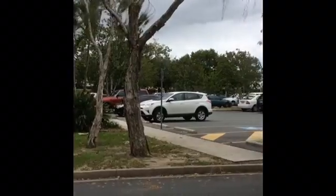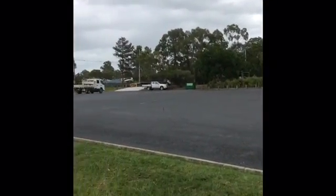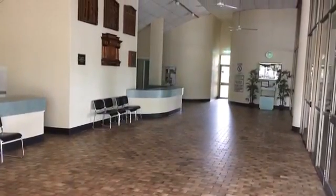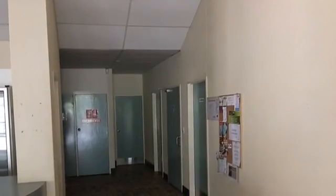The facility has ample parking on site on both sides of the complex and has a bus stop located conveniently close to the venue. When you enter the hall, there is a foyer with a high ceiling. On the left is a bar, and on the right is the main hall. The foyer also connects the main areas to the supper and meeting room, the toilets, and the backstage area.